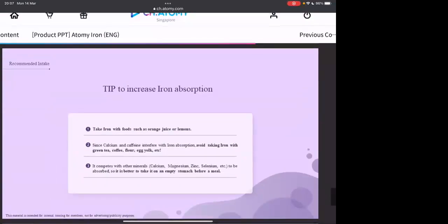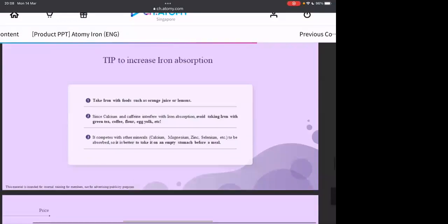So another tip for iron absorption is this. You take iron with food like orange juice or lemons, while calcium and caffeine interfere with iron absorption. So it's best not to take it with green tea, coffee, even flour or egg yolk. You have to give yourself maybe half an hour or so between the time that you take all these other things and iron. Also, iron competes with other minerals like calcium, magnesium, zinc, selenium, so you have to divide your time in the day when you take other supplements as well. And lastly, make sure that you take it on an empty stomach. It will absorb better. Okay.